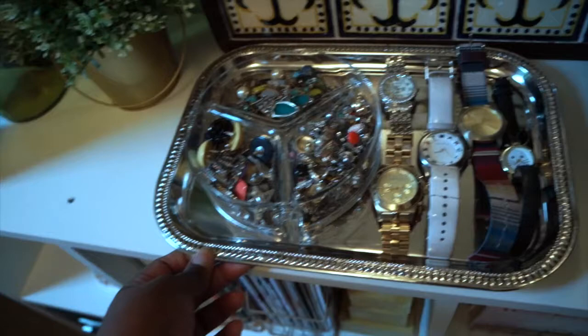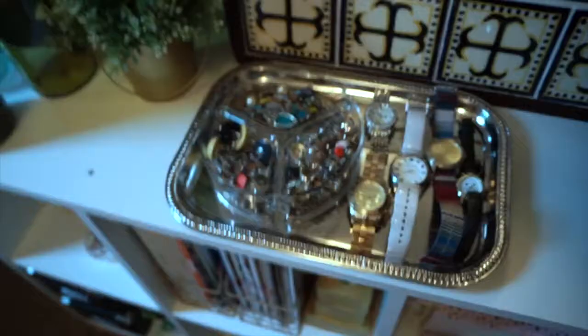And this tray was from the Dollar Tree literally like 6 years ago. I've had this for so long, and it was literally a dollar. And it's just a regular tray, you know.